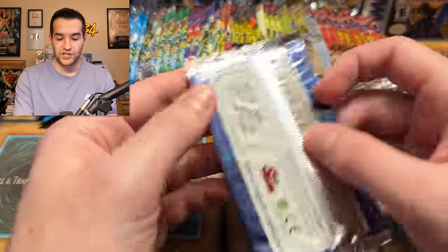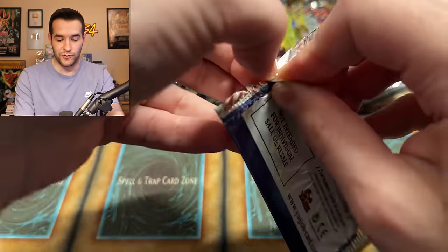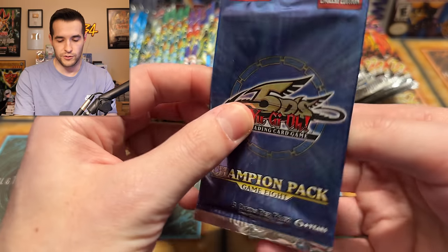Last Champion Pack. Let's just get the 3-packers out of the way. They've been good. I mean, we got a good pull out of one, which is unusual for opening those. Uh-oh. No spoilers.